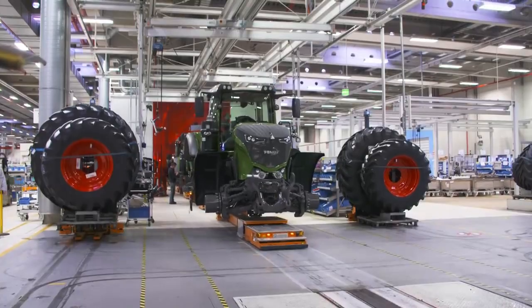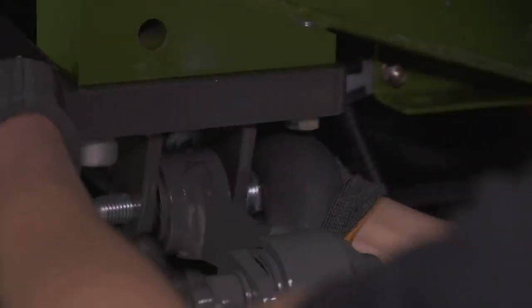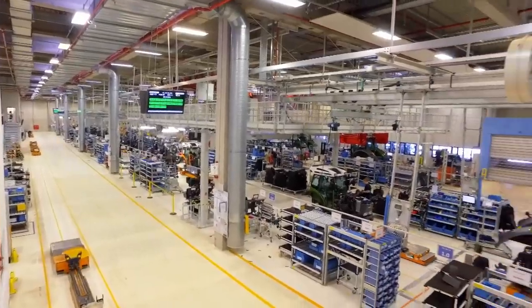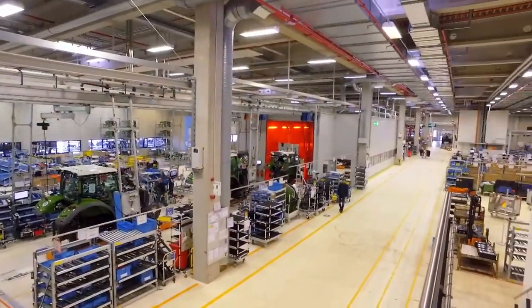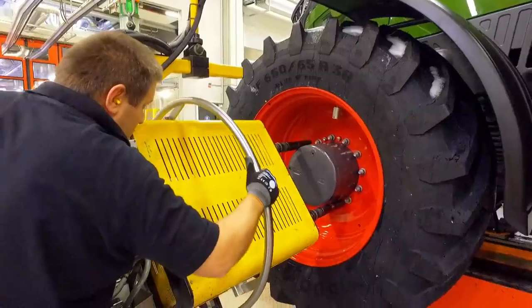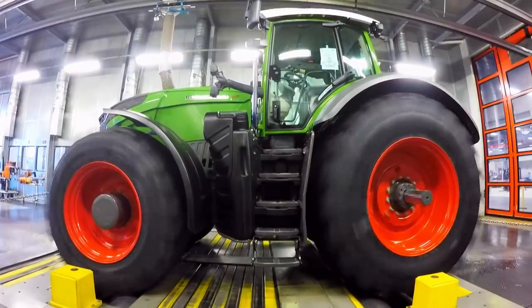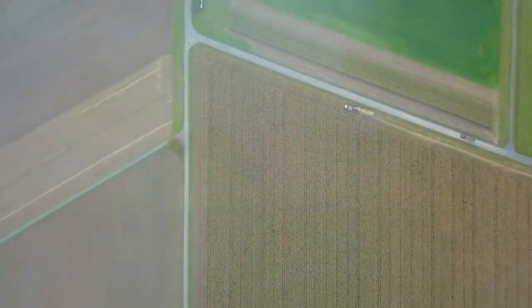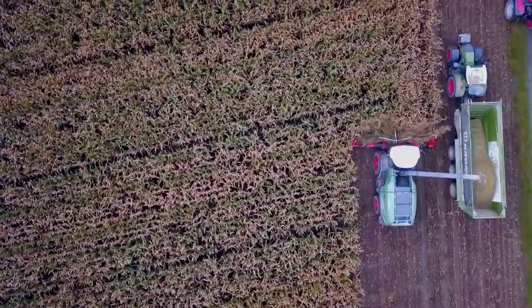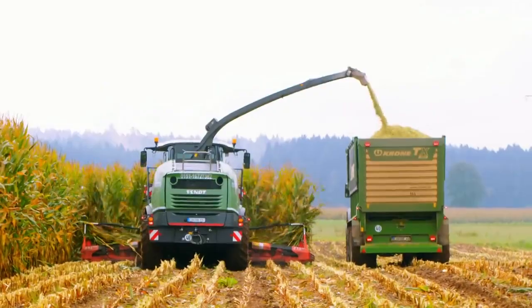This factory in Bavaria manufactures the world's most powerful tractor. A juggernaut with more than 500 horsepower and wheels measuring 2 meters 35 across. The challenge we face is to build tractors of all sizes from a wide range of materials. Huge agricultural machines made in Germany that sow, harvest, and shred on fields worldwide.